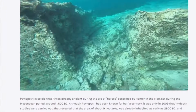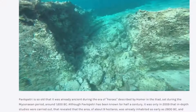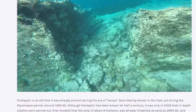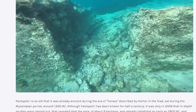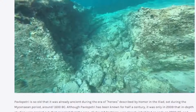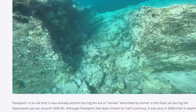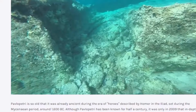Here's a look at some more underwater ruins here. Petri is so old that it was already ancient during the era of heroes described by Homer in the Iliad, set during the Mycenaean period around 1600 BC. Although Petri has been known for half a century, it was only in 2009 that in-depth studies were carried out that revealed that the area, about 9 hectares, was already inhabited by 2800 BC, and that the city was swallowed by the sea around 1000 BC due to a series of 3 earthquakes that struck the area.